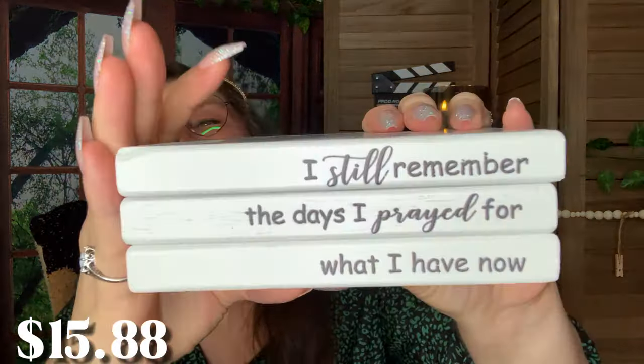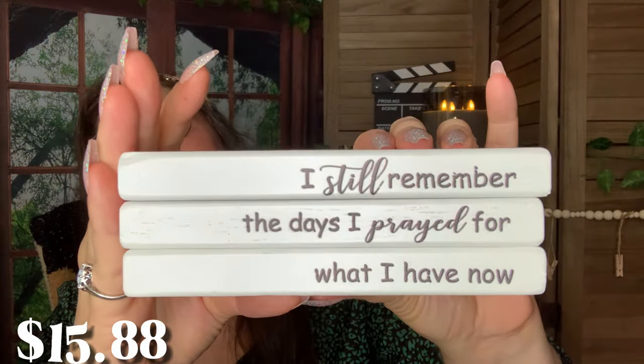Okay, it's a stack of books. Books. And it's for this. I still remember the days I prayed for what I have now. And I thought that was just so beautiful. And so true. Does it come with little extra beads? Oh, no, it just comes with a bunch of beads and twine. I don't wanna do all that. They just have it tied around.